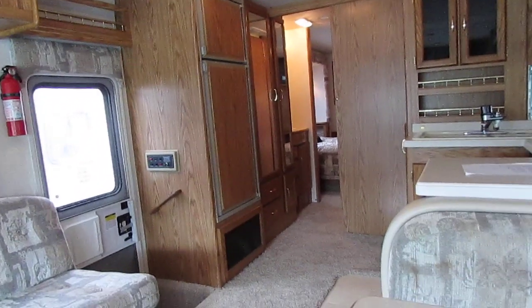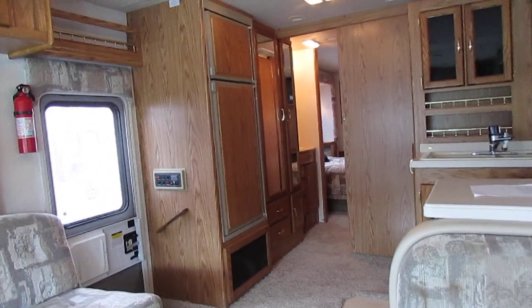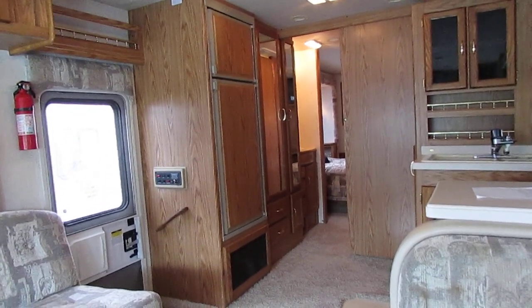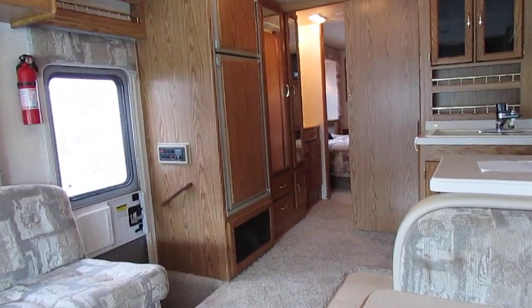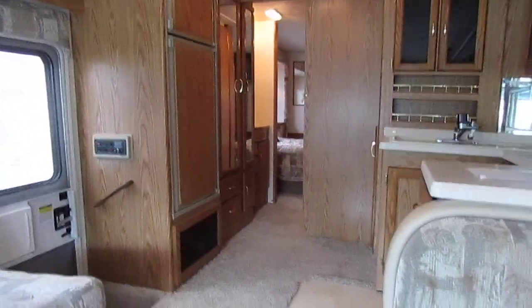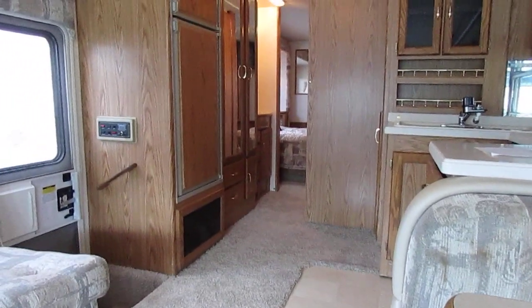If we have to put a generator in it, a roof air, refrigerator, jacks, we're going to do it, folks, and not go up on the price one bit. I mean, haggle-free works both ways. We can't go down, but we also can't go up. And if we have to spend thousands of dollars to get one to pass our inspection, we're going to do it and not go up on the price one dime.